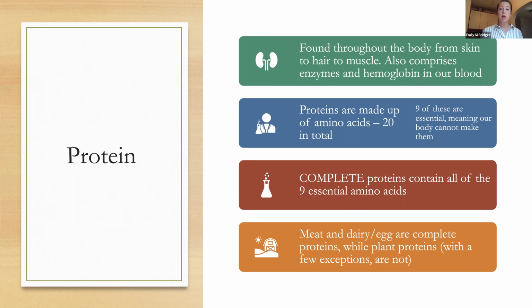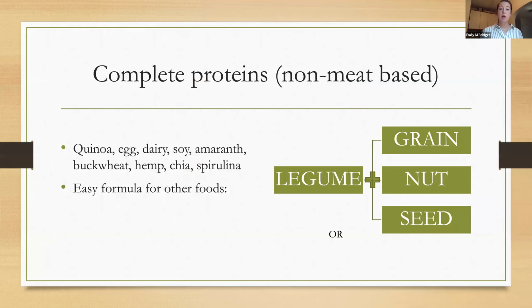Okay, so complete proteins. I mentioned before, a lot of them are animal-based, but the non-meat-based ones that you can find are quinoa. I include egg and dairy as a non-meat-based one. Soy, amaranth, buckwheat, hemp, chia, spirulina. These all contain the 9 essential amino acids, so they're considered a complete protein.